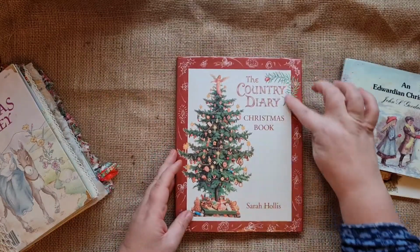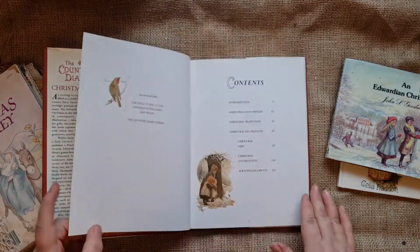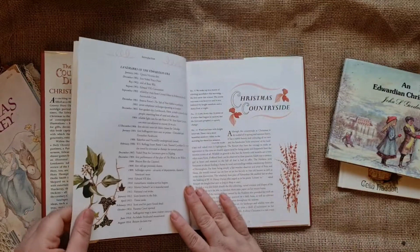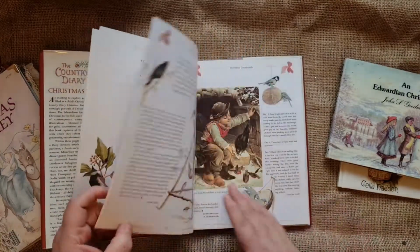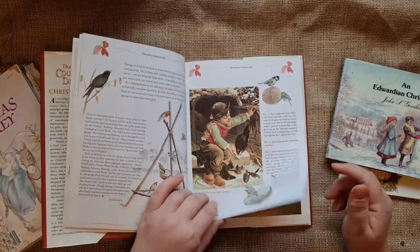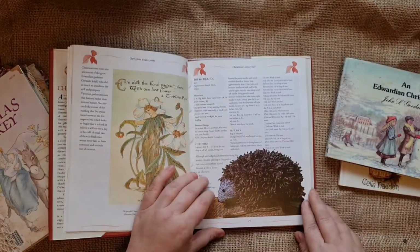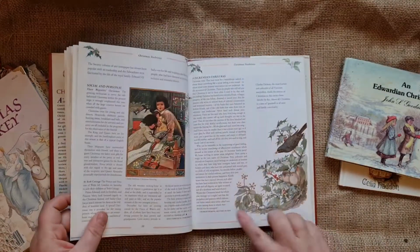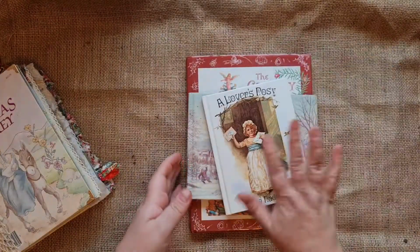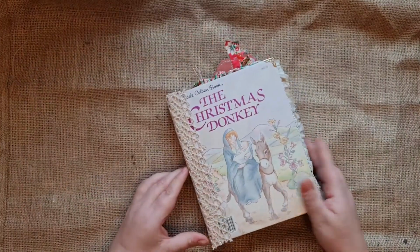And the Country Diary Christmas book by Sarah Hollis. The introduction was all about Edith Holden's family, and there were some pictures, but obviously I've chopped some of these pages out to use them, unfortunately. It's got some gorgeous Edith Holden illustrations in it, amongst other bits and bobs. I mean, look at that. Absolutely gorgeous. Oh, you can learn how to make a toy hedgehog. It's got some beautiful bits in it. Gorgeous Christmas illustrations. So that's that book. So there's the 3 books that I've used to make the embellishments in the Little Christmas Donkey Golden Altered book.